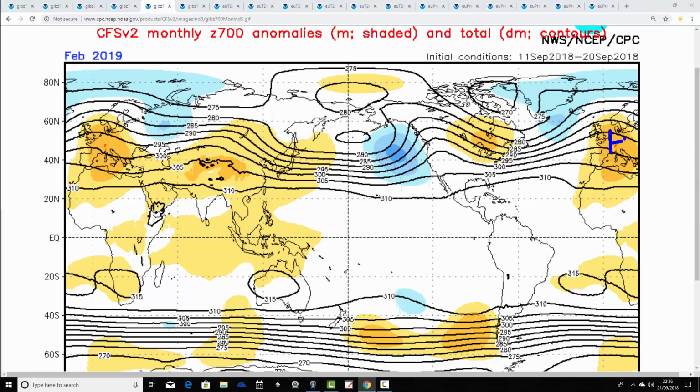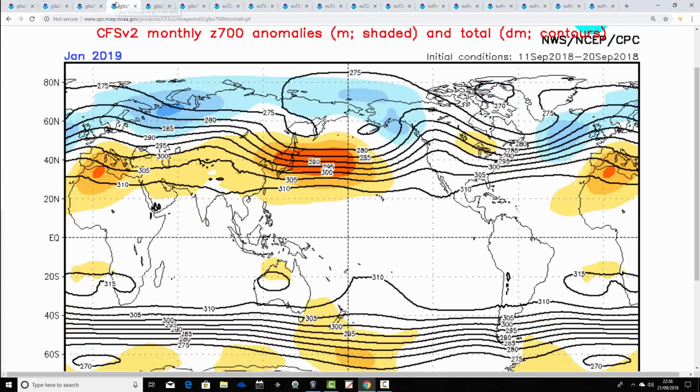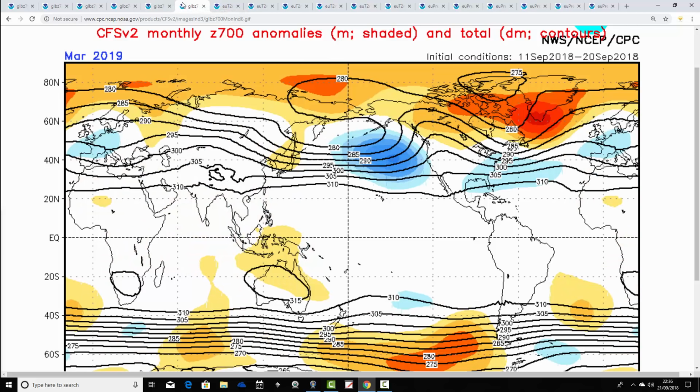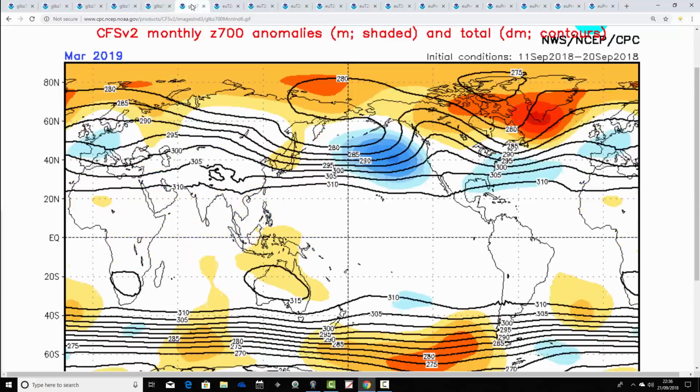So although we have this area of above average heights across central parts of Europe, it could be that the heights are kind of moving northwards. So that wouldn't rule out the chance of some cold weather in February if those heights moved very, very quickly. Because I think you can see that there is a progression, let's start at December, of heights rising across Central Europe and eventually finishing up to our north, from December to January to February to March.